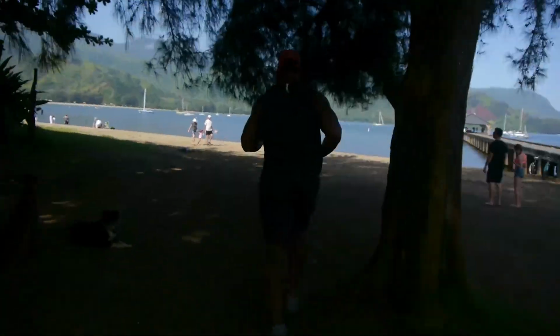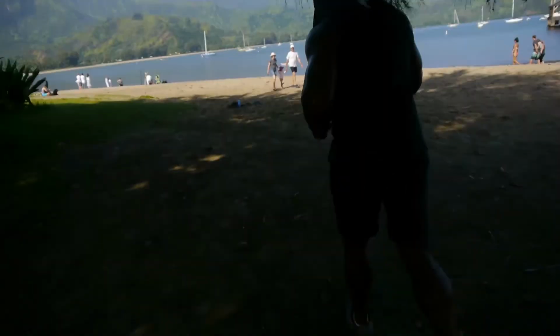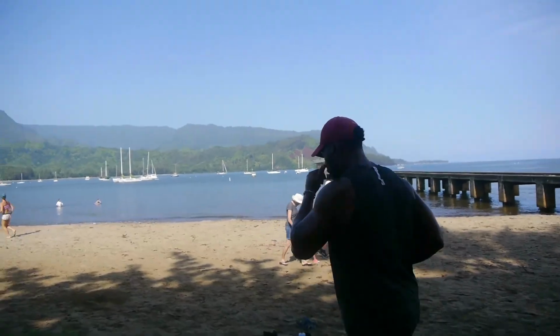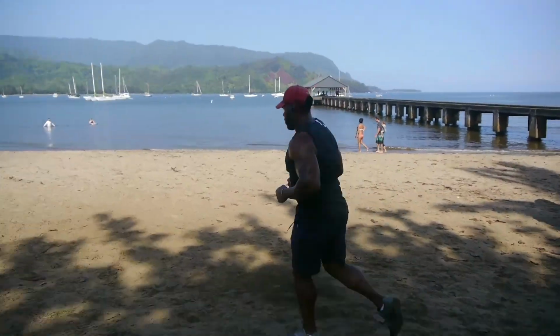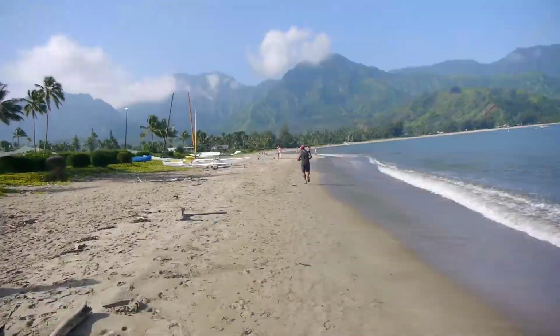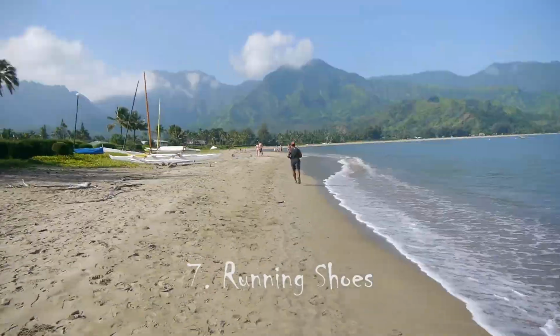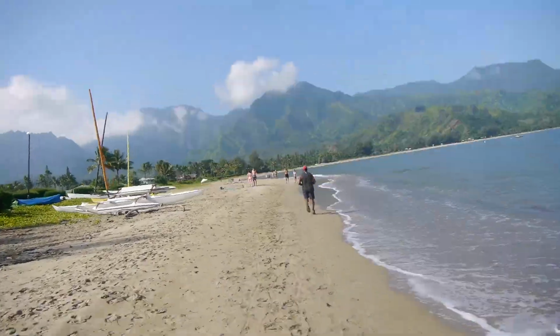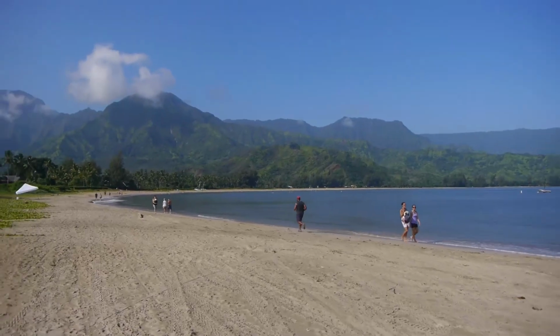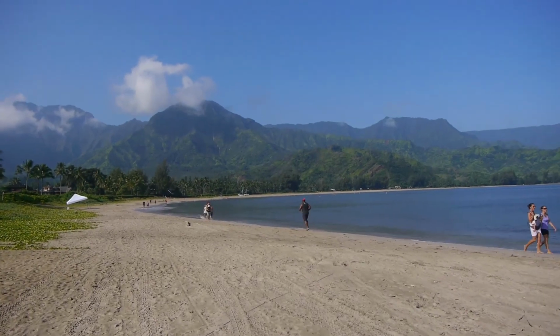Having a strong core will also help you maintain strong form during your runs. You use a lot of core when running and it will strengthen naturally, but it doesn't hurt to add some core exercises in, like leg lifts, planks, and oblique twists. Number 7, wear comfortable running shoes. Light running shoes are great for a fast pace, and heavier shoes for more foot and ankle support. I prefer cross trainers that have a barefoot feel to them and transition well to different terrains.